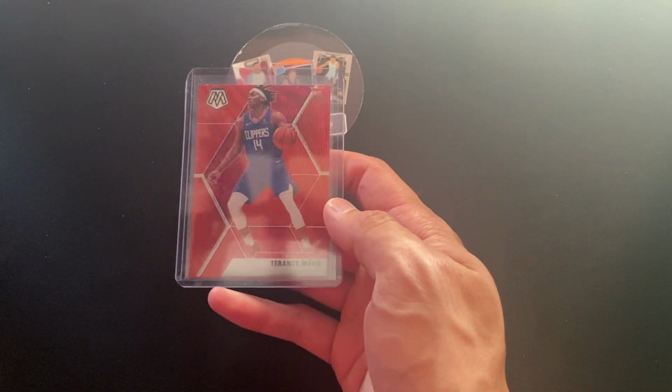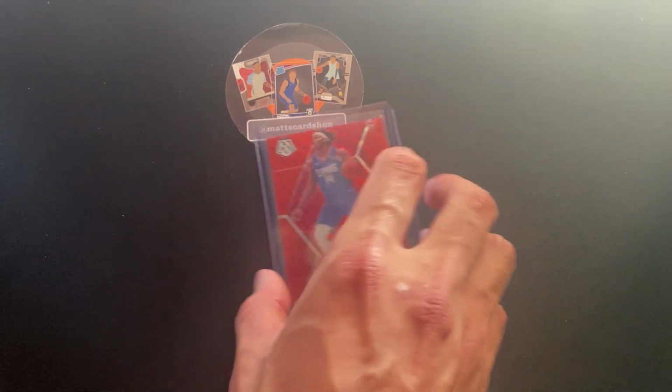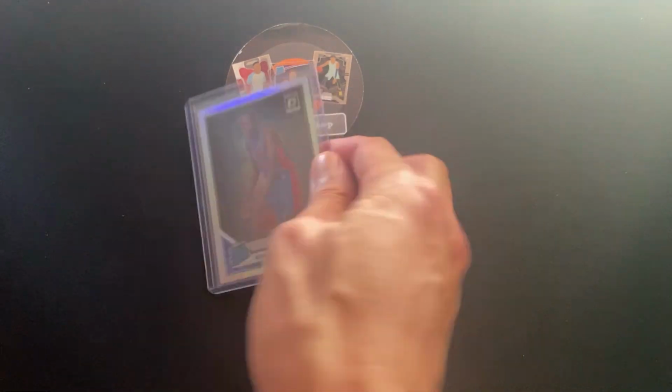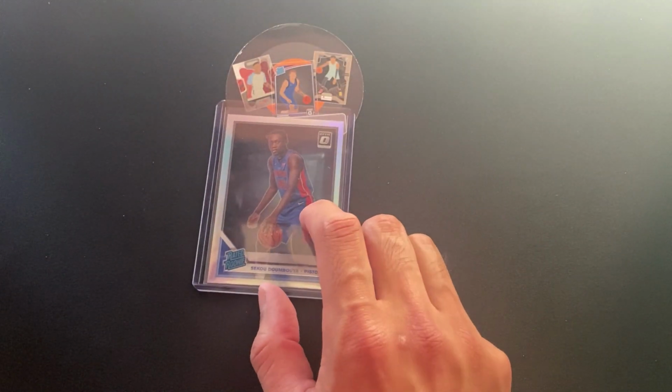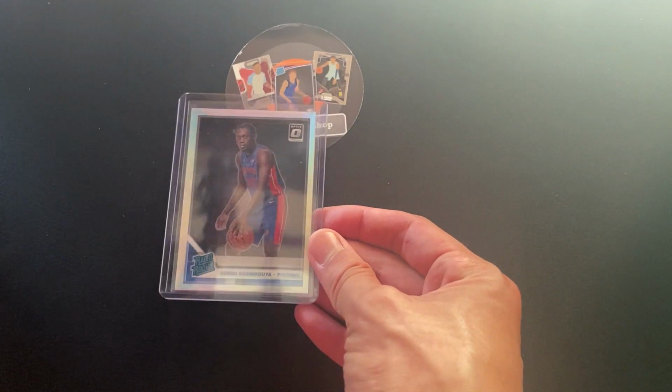Again, going with the Terrence Mann theme. Red Wave Mosaic. This one was around $8, I think. Seiko Optic Holo. He's actually fallen off a cliff, but I just bought this because of how cheap it was. This one was $7. He was the youngest player in that draft class last year, so I thought, why not? Just give him a go.